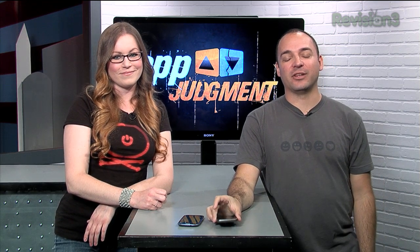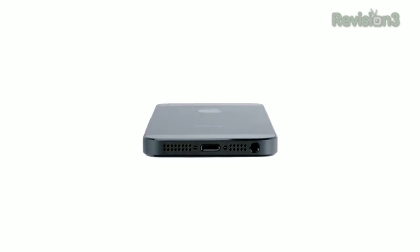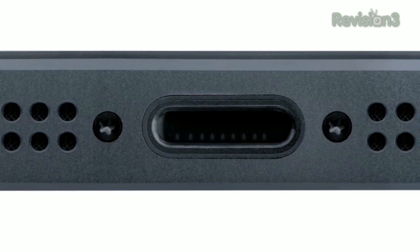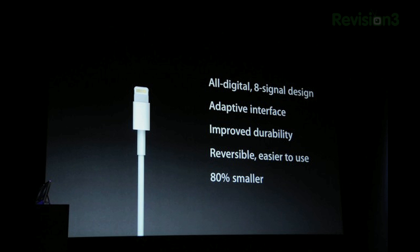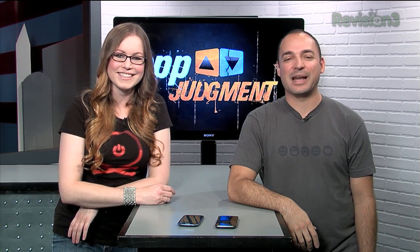This one's pretty interesting. So the iPhone is claiming the new Lightning ports. They're getting rid of the old proprietary dock and changing it for a new, smaller proprietary dock. Their claims are all digital, 8-signal design, adaptive interface, improved durability, reversible, easy to use. Let me translate this for you. It's USB 2.0. All those magical words. God, my brain was just so amazed at all these fancy words flying by. Magical words just coming at us.